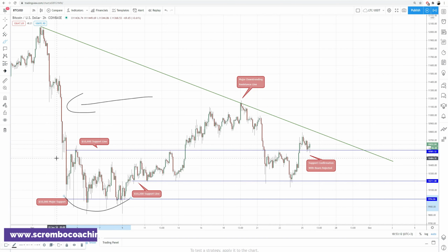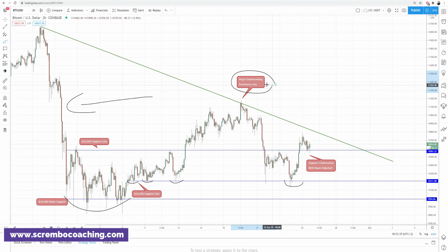Above that, we're able to establish at 10,200 a so-called support line, which bottomed out yesterday, on the 24th of September, from where we have bounced back into the market with some great probabilities to break out of the major downtrending resistance line, which starts from the top of the 1st of September movement, which pretty much triggered a crash. That's where we are right now.